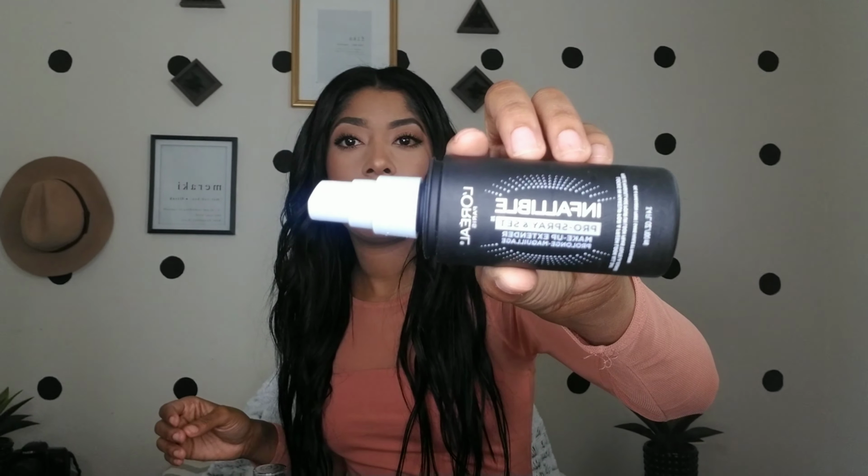Now, I'm just gonna set my face with this Infallible L'Oreal Pro Spray. What I do on my makeup setting is I'm fanning myself. I usually try to keep my eyes closed until the spray is all dry on my face. And then I open my eyes and for some reason it's almost like someone else did your makeup. You're like, wow, it's like a grand reveal. I don't know, I'm so weird, but you gotta try it. If you've never done it, I say try it.